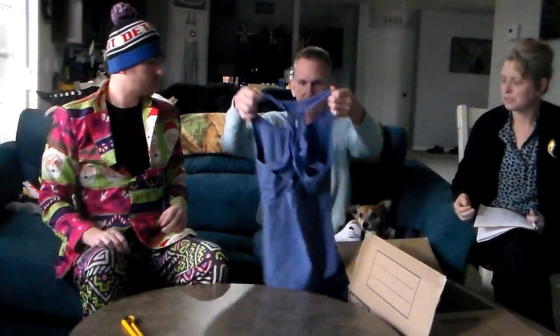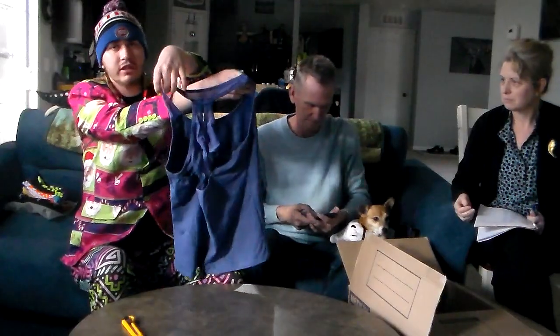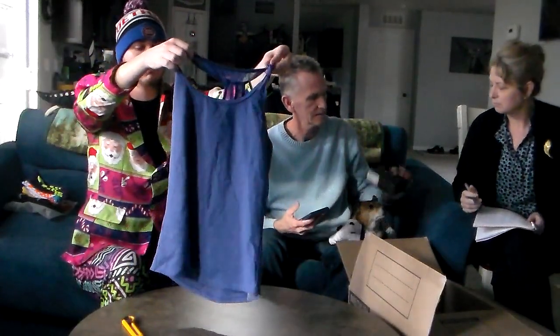Another women's sports top. Alright, 3rd one of these. This one looks a little different though. Yeah, that's a nicer one. And the last thing, last item, okay. Mystery box. Lala Ween Strapless Adhesive Bra. Lots of bras. Let's open this one up.